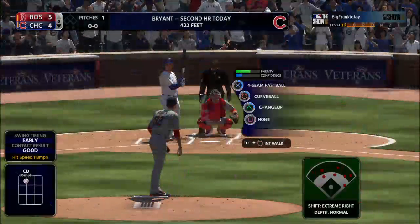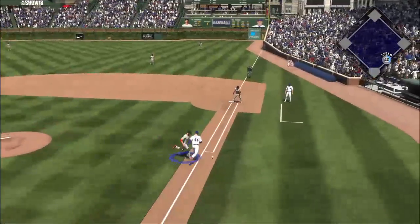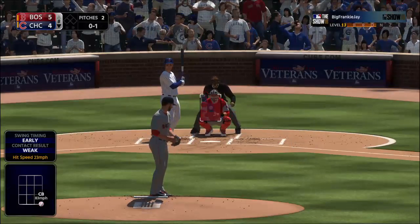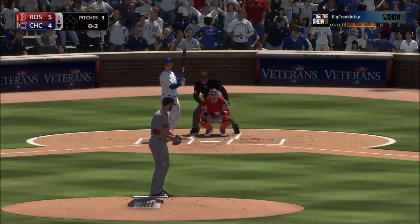Digging in, Anthony Rizzo. It was a flyout for him in his last trip. A little dribbler up the first baseline. Foul ball, however, strike one. Both teams with 8 hits in this one. Swing and a miss at the big curveball.